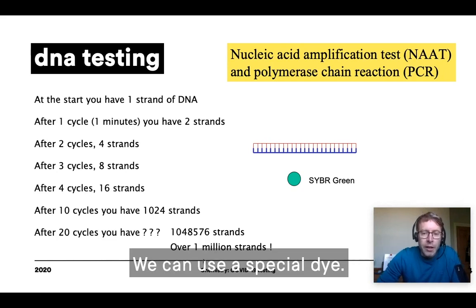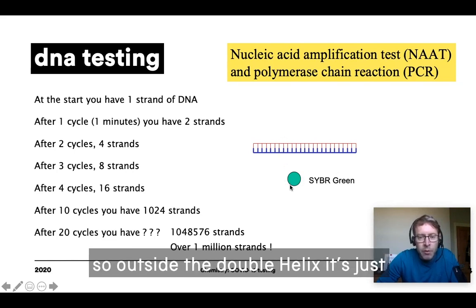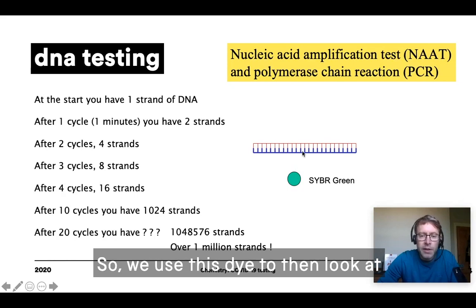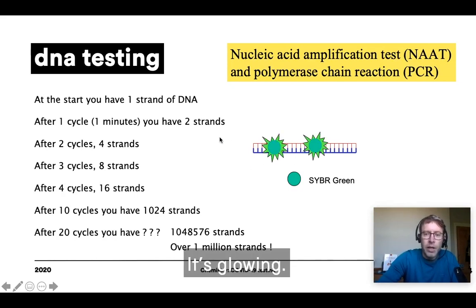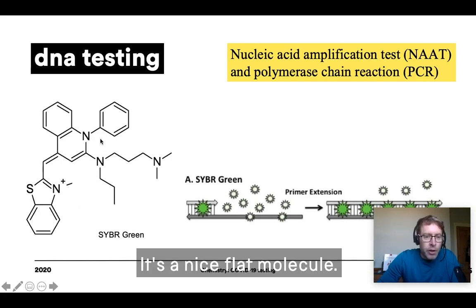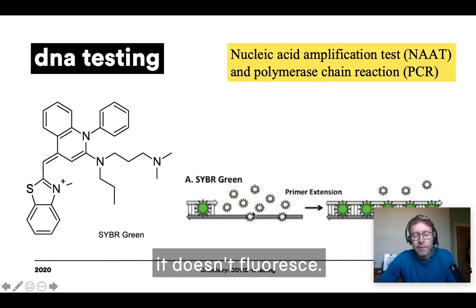We can use a special dye. It's called SYBR Green dye. SYBR Green. This dye only fluoresces when it's inside the double helix. So outside the double helix, it's just a dye, there's no color. When it gets inside the double helix, it fluoresces green and gives off a signal. So we use this dye to then look at how much DNA is present. Bing, it's glowing. So this is the chemical structure of SYBR Green. It's a nice flat molecule. It slots itself within the double helix. So when it's inside double-stranded DNA, it fluoresces green. When it's outside, it doesn't fluoresce.